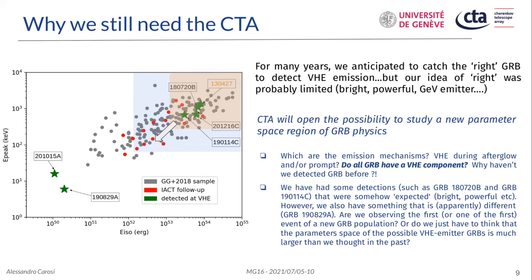In particular, we need CTA to open the possibility to study a new parameter space region for GRB physics, not only the one that you can see here in this plot, the so-called Amati relation. In the top right of the plot, we have the brightest events that we will have the possibility to catch with CTA. But as you can already see from the discoveries by H.E.S.S. and MAGIC, we also have some outsider events that stand a little bit out of what we previously thought as an ideal candidate for a GRB at very high energy. So the question is whether all GRBs have a very high energy component, and why we haven't detected it so far, at least before.